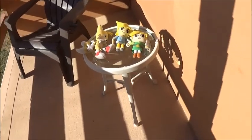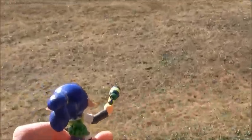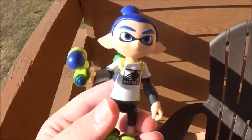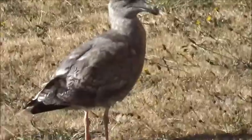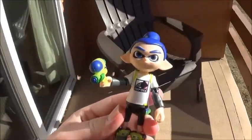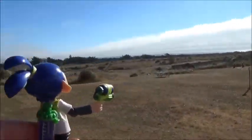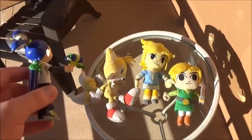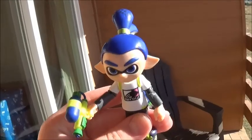Mini Inkling Boy, what are you doing? Just let him do his thing. What are you doing? Scaring away the seagulls. Shoot ink at me and I'll come and pick you. Okay. I gotta shoot at you over there. Ready? Let it go. Now you want to fight. I can't do anything around here. Are there any seagulls anywhere? Fine. There's only one thing to do. Not this. How does it feel now?